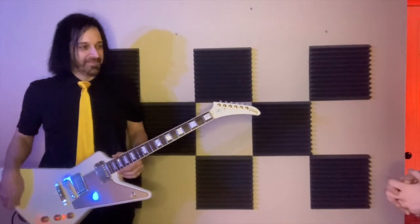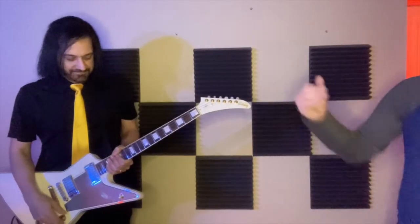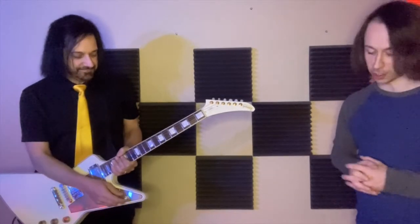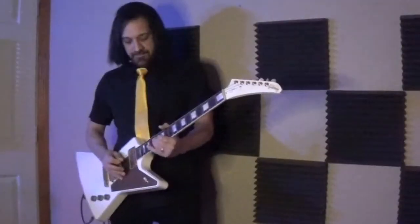I can't get over the looks of it, and I love the gold hardware. We're going to go ahead and let him play this thing. We'll start off playing some clean tone, and that's set up to be on the edge of crunching up on the tubes. If you dig in harder, you should get some nice crunch. Then we have the overdrive set up on the Boss GT-100 going into a Fender Hot Rod DeVille, mic'd up with an MXL 991 microphone.